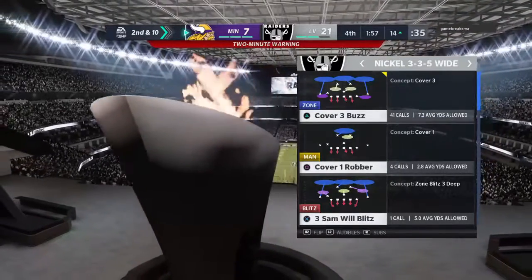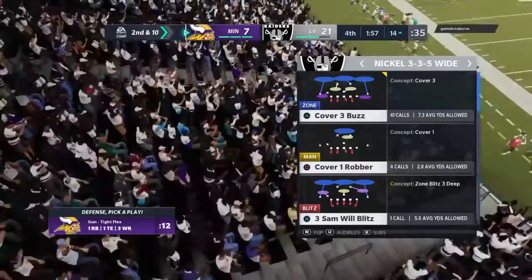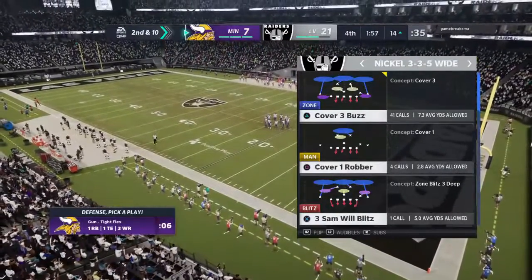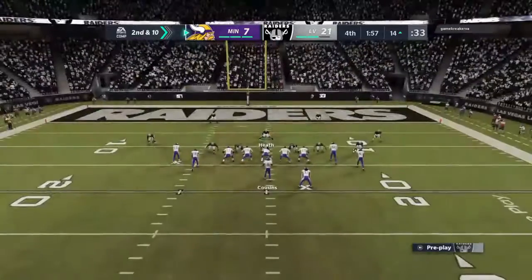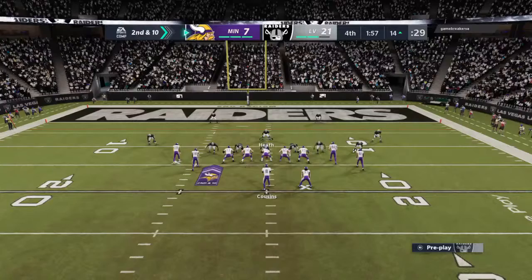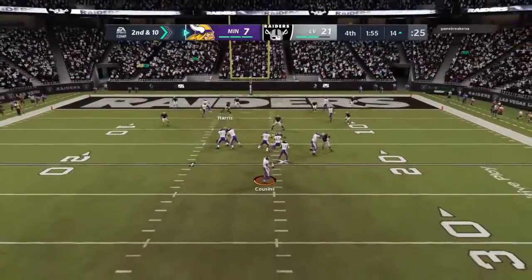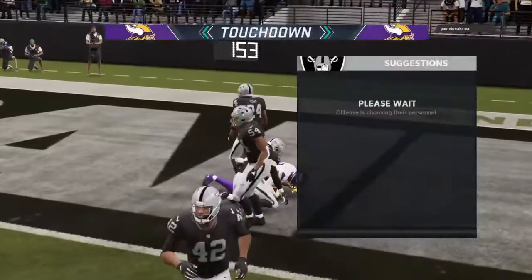And it's 2nd down. So the Vikings in possession of the football as we get you reset. And let's see what they've come up with offensively after having time to talk it over. Throwing again, Cousins on 2nd and 10. And this is caught now for a late touchdown.